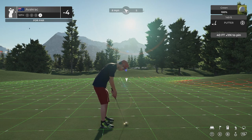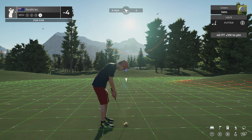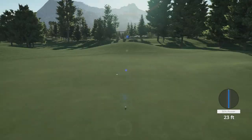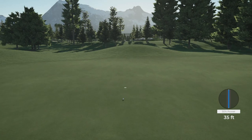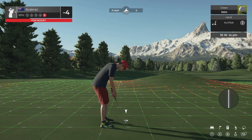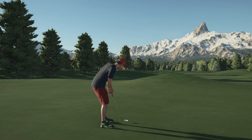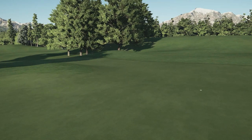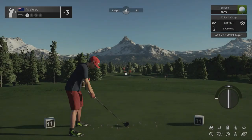Okay, I think that looks about right. Somewhere there. It needs to turn in and just slightly come back a bit. It's not going to come back enough. That's not a bad putt from that distance. We'll pick up a bogey. I'm happy with that. I'm definitely happy. I had sort of a vision in my head that I was going to get a double or a triple bogey on that one.